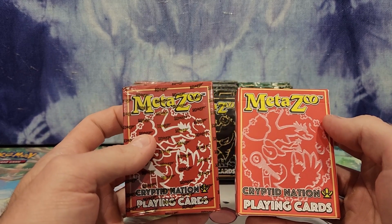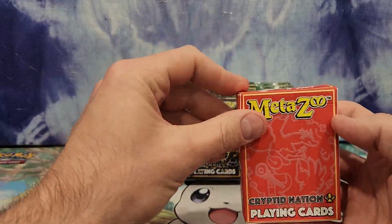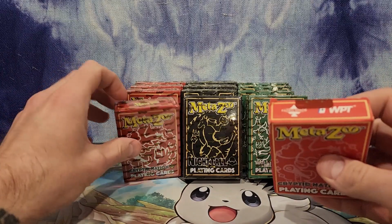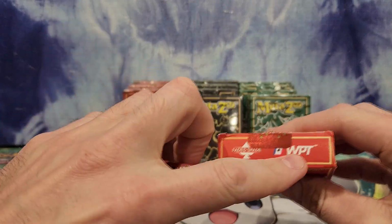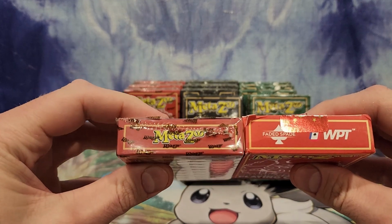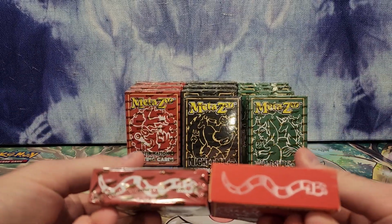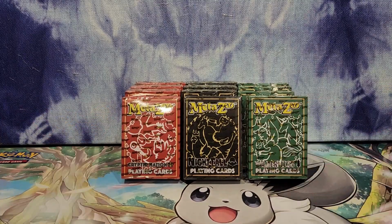I'm going to have to open these and tell you which ones I actually think are better in the end. New is always better to me, so that's not necessarily fair. Oh, on the top, here we go. Another thing that's different: we have the Faded Spade and World Poker Tournament, or World Poker Tour, I think, logos. On this one, it's just got the MetaZoo. There's the snake on the bottom. Okay, that's it for Cryptidnation.